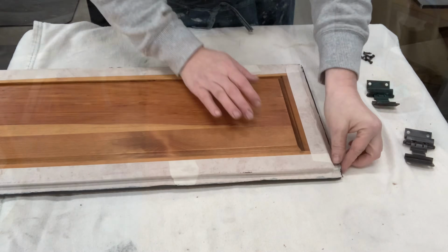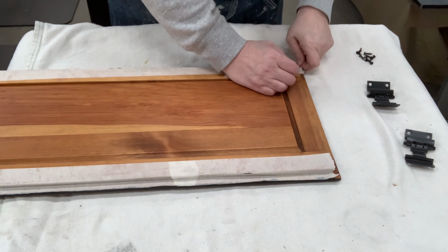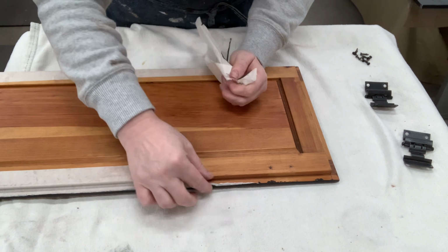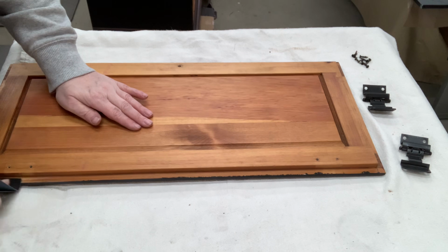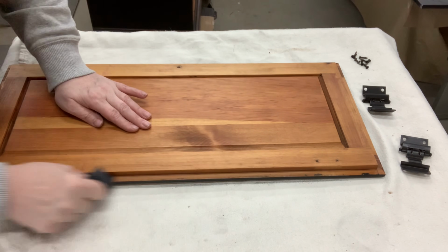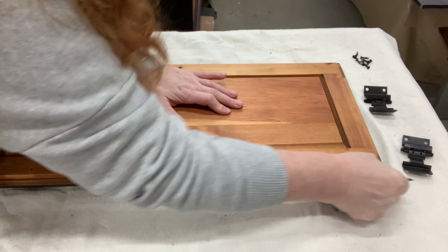Now we can start putting it back together. Yes, I can't wait to see what it looks like. But I got to remove my tape. I waited till after I waxed. That way I still protected the inside of the doors. But after I take my tape off, I need to run a little bit of sandpaper. There's always that hard, crusty edge where paint will pool up in top coat. I just want to take some sandpaper and sand that nice and smooth.